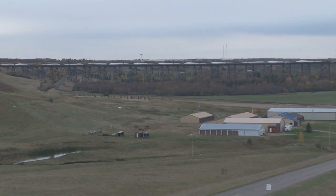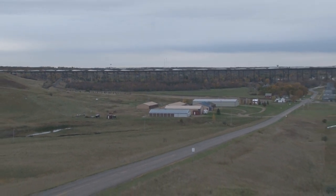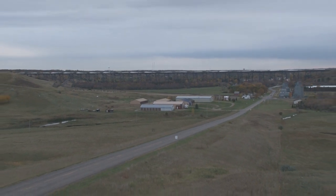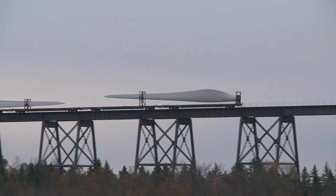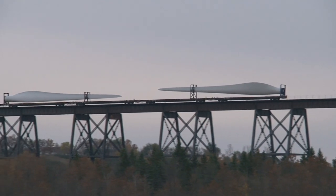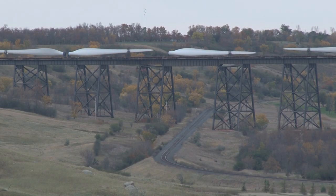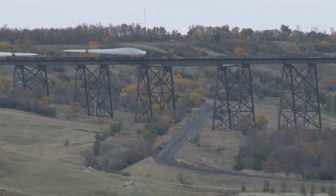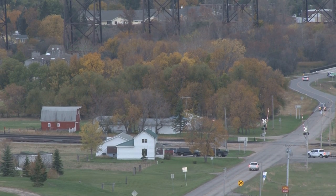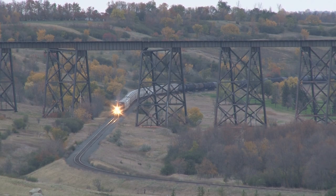Construction of the High Line Bridge over the Sheyenne River was completed in 1908. At 3,860 feet long and a height of 162 feet above the river, it remains one of the longest and tallest single-track railroad bridges in the United States. This train carried 30 wind turbine blades. A northbound Canadian Pacific manifest, powered by a pair of AC-44CW locos, is on its way.